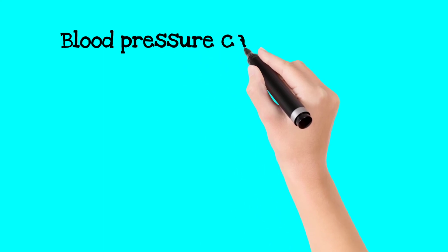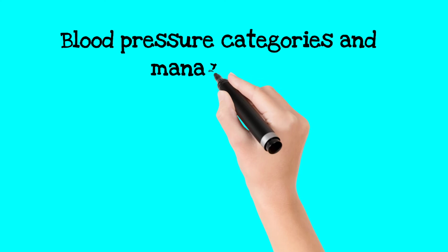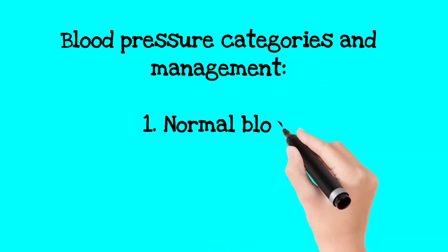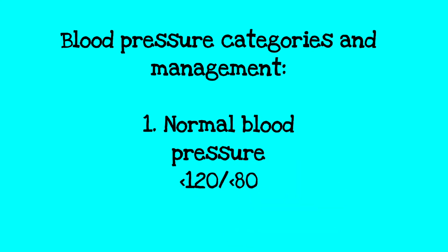The first blood pressure category is a normal blood pressure. A normal blood pressure, as we had discussed initially, is blood pressure systolic less than 120 and diastolic less than 80. So if you have this, it is a good and normal blood pressure.